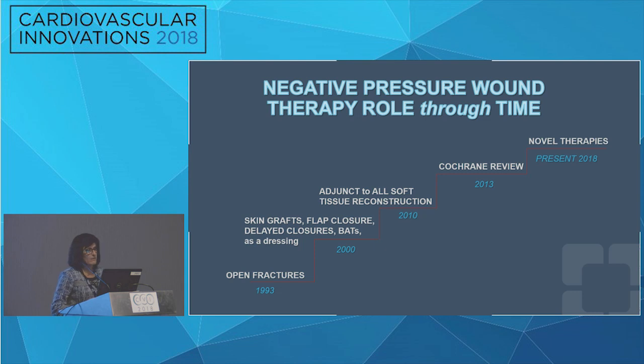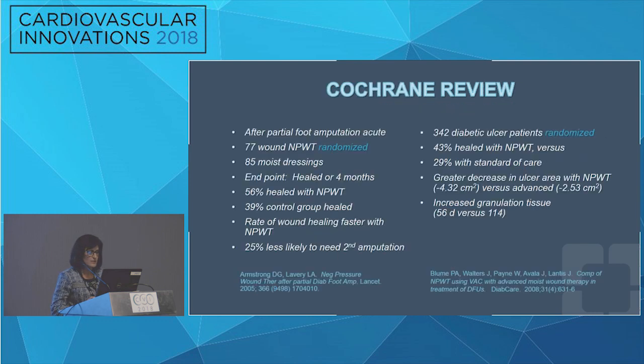And now with novel therapies, that's what I want to focus on in our own patient group here, keeping in mind this dysvascular patient: how can we work in negative pressure wound therapy? Is it contraindicated? What are the indications to use it?